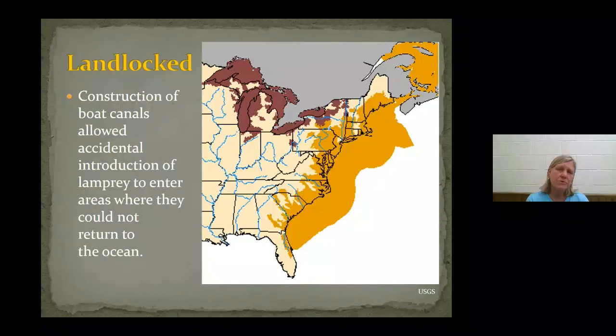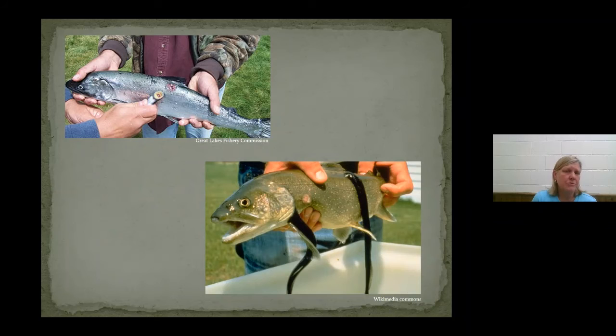What they do is they use the lake as the ocean, and then head up the tributaries, the rivers that flow into the lake, as, you know, our Connecticut River. And that's a problem, and they've really had an impact on the fisheries in the Great Lakes. They tend to be quite a bit smaller in the Great Lakes, and the fish are smaller, and they will often kill the fish.